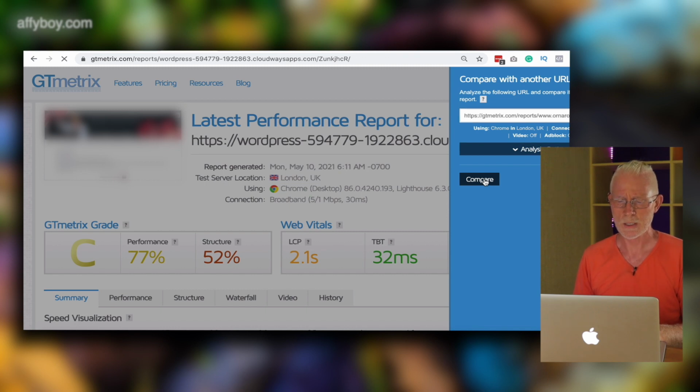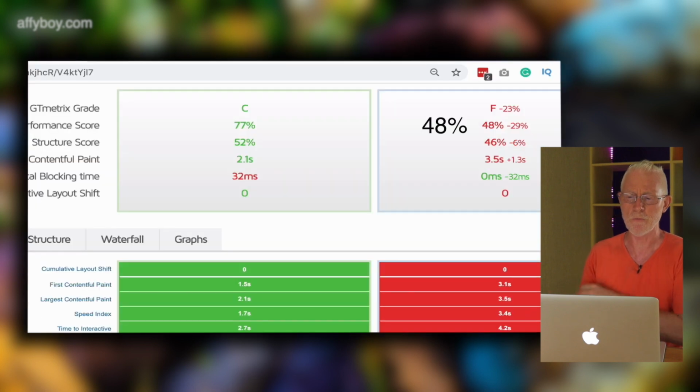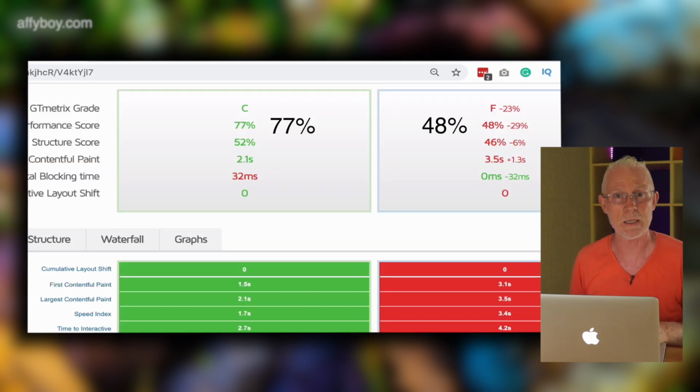And here we go. Wow. So we've gone from an F to a C. Well, okay, grades are not everything, but as we can see here, we've gone from 48% performance to 77%. That's pretty good. I'm pretty happy with that. Are you happy with that? I think you'd be happy with that too. The structure has only changed a little. We haven't improved the structure a lot, but the performance is massive.